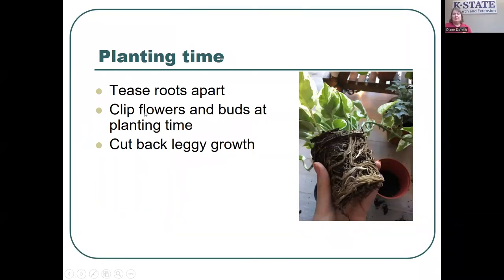You need to clip flowers and buds at planting time. This is one of those things where you want all of the energy to go into root growth at first. You want good, strong, healthy roots, and then you'll have the plants flowering for you for a long period.